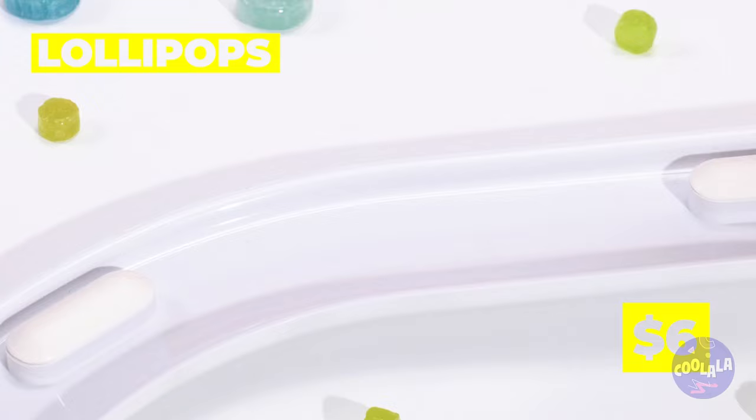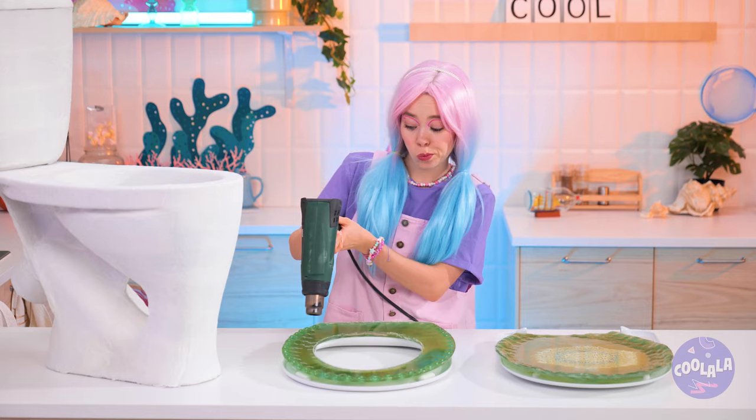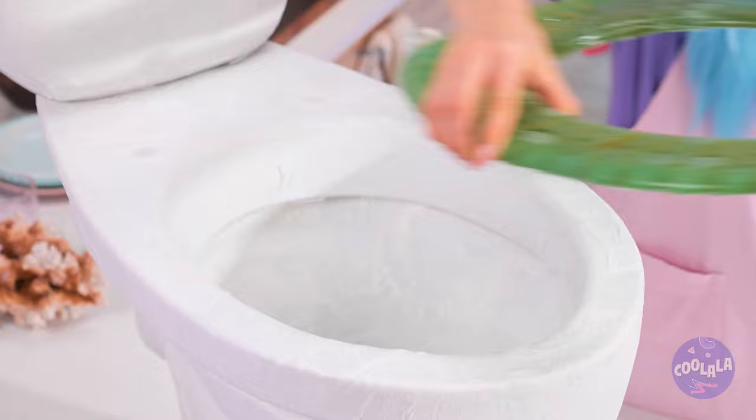Line them up and melt them into place. Now we've got our very own lid, complete with a custom-made cover.